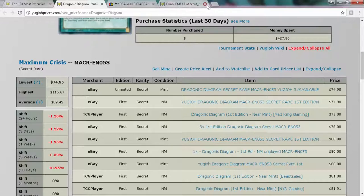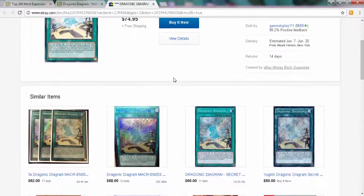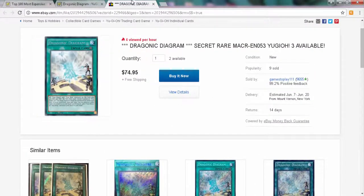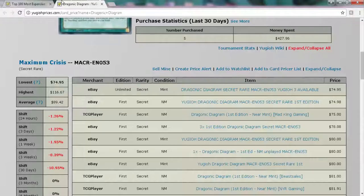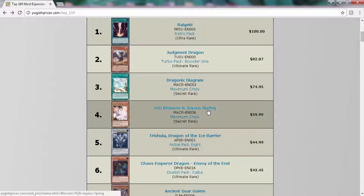This did not load, so we're going to have to go back and try to do that again. But if you guys can hurry up and catch your Dragonic Diagram, it's $75 a piece. If you need them before you go to Nationals or your last tournament or something like that, there you go. They're at $75.